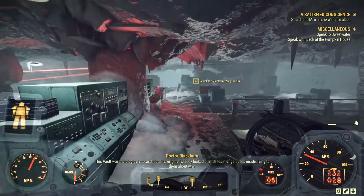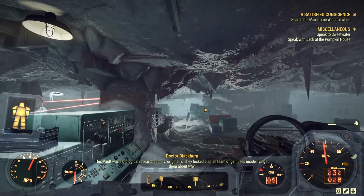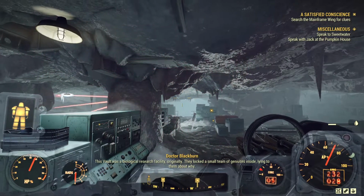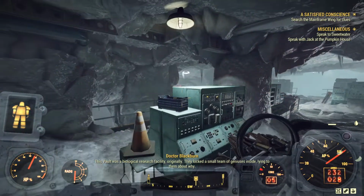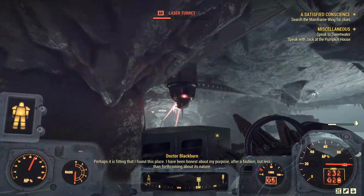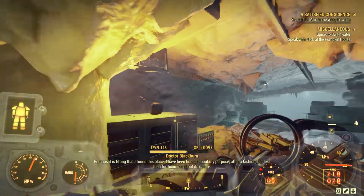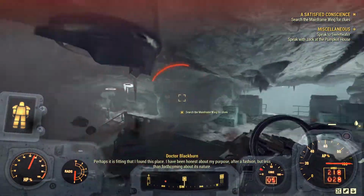This vault was a biological research facility originally. They locked a small team of geniuses inside. Perhaps it is fitting that I found this place. I have been honest about my purpose, after a fashion, but less than forthcoming about its nature.